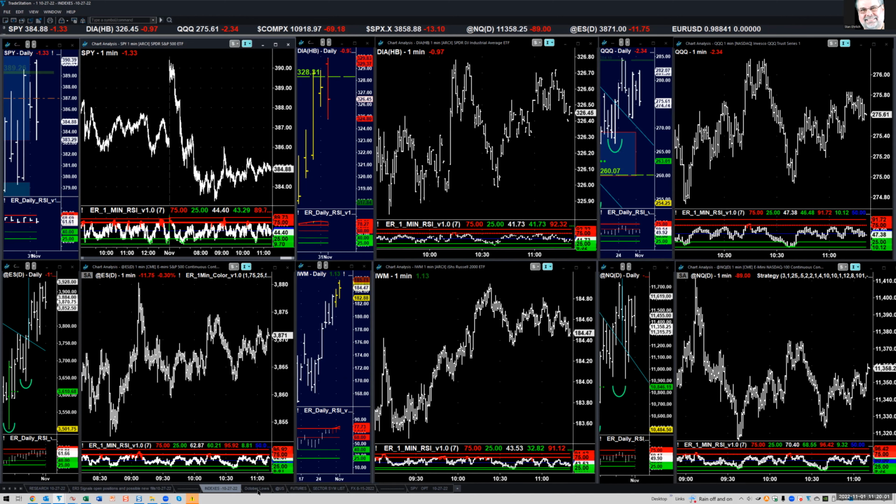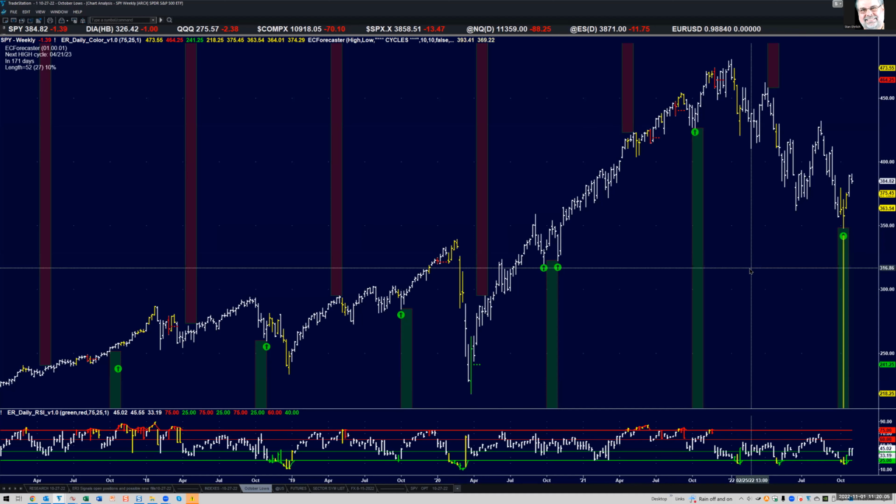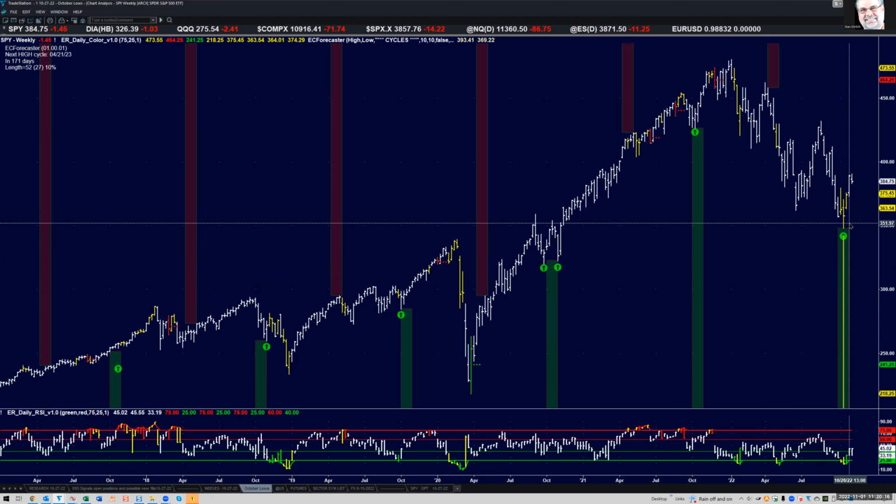Interest rate, the October lows. Since we are now out of October, that was past tense, the low on October 13. It was a fantastic one. This is weekly data, so you don't see the green bullish engulfing like you do on the daily charts.